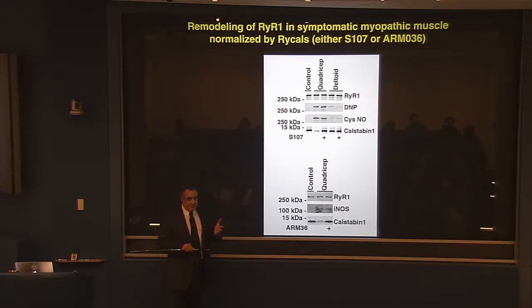I think I mentioned that he's a physician, so a little bit of knowledge can be dangerous. In any case, I arranged for him to have a muscle biopsy. Not that I would do it myself. I've grown up since those days.